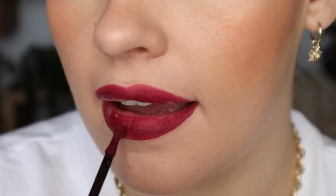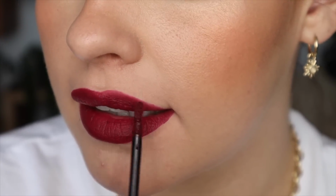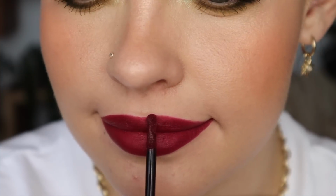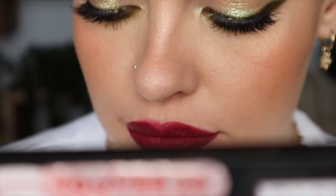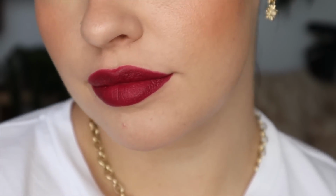I'm not completely sure. It has this really unique texture where it feels like a silicone primer, so it has that nice slip to it, but it still gives the appearance of a matte lipstick, which I adore because I do enjoy the look of a matte liquid lipstick. I love how impactful it is, how much of a power move it is, you know, but I absolutely despise the way that they wear.